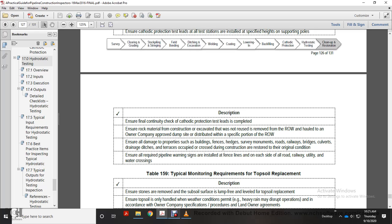Ensure final continuity check for the cathodic protection test lead is completed. Ensure the rock material excavated during construction is not used. Remove the right-of-way hauled material, and the owner company approves the dump site with the material distributed on the specified portion of right of way.